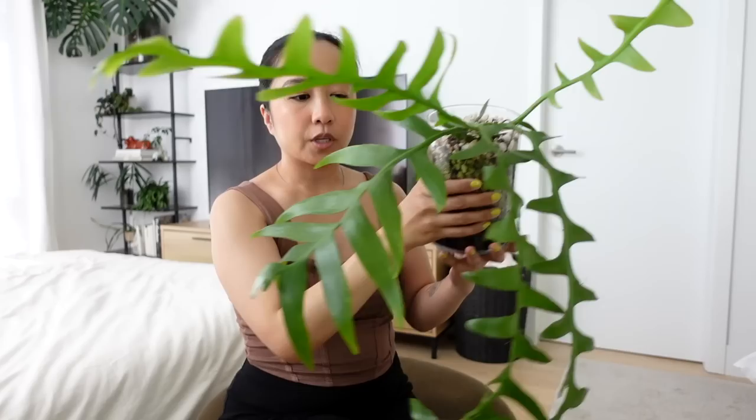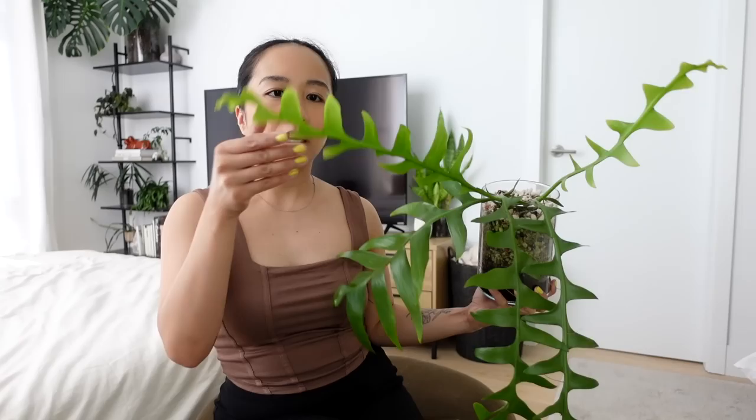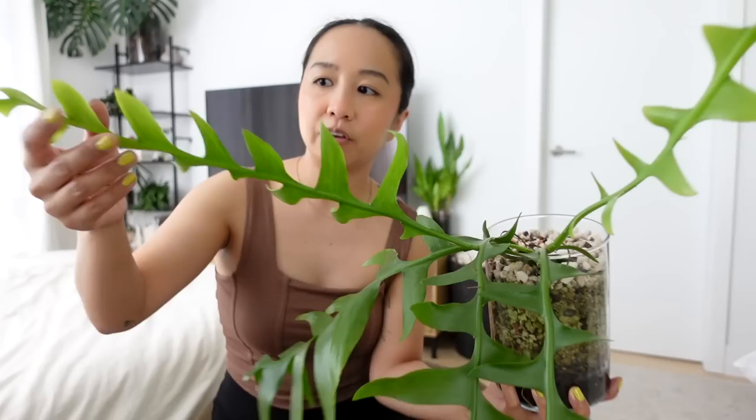So I have owned one of these before, but all of the new growth that came from it looked kind of like this, but worse. They were only developing this much of the leafy part of it, and so it just kind of looked like a stick that was shooting out of it. And I think the problem was that I wasn't giving it enough light. And honestly, truly, I probably could give this more light. And I have sort of an idea of what I want to do. I just don't want to say anything yet because I don't want to spoil it.